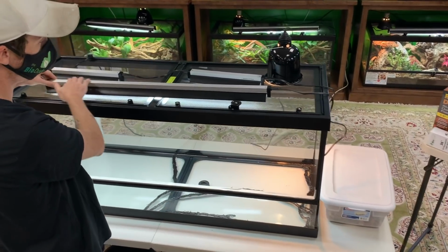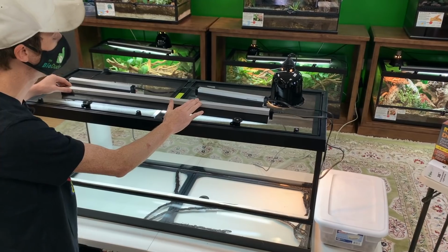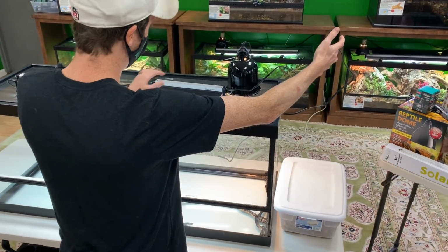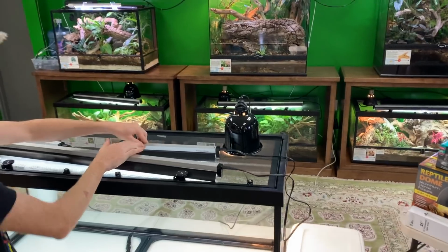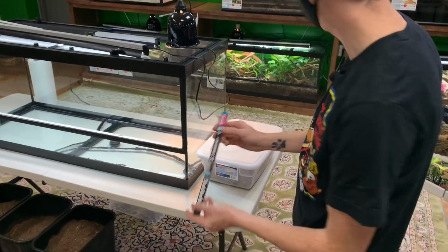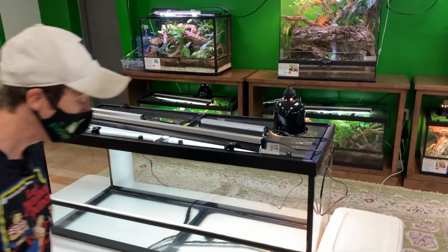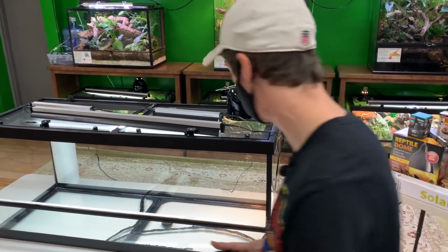I have this 36-inch fixture right here with a plant bulb that does around 6,500 kelvins for plants. Then I have the long connecting connector right here, which is plugging into this 12-inch 7% Arcadia shade dweller. And then we also have another 7% Arcadia shade dweller here. What that means for the shade dweller is the UVB percentage is going to be pretty low.